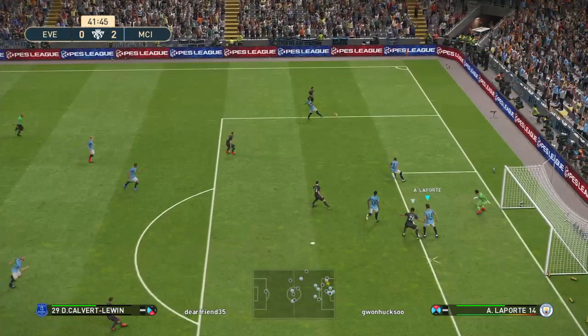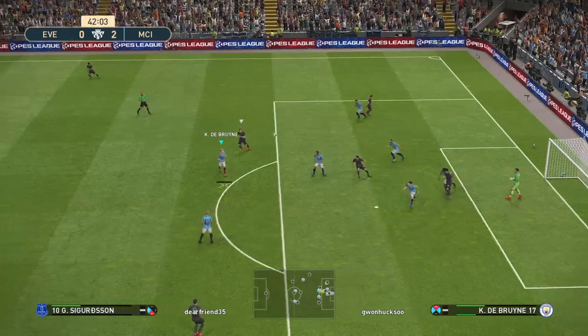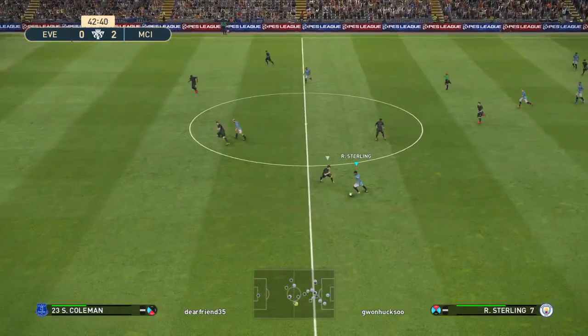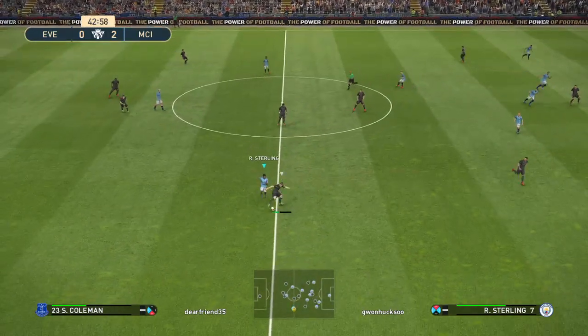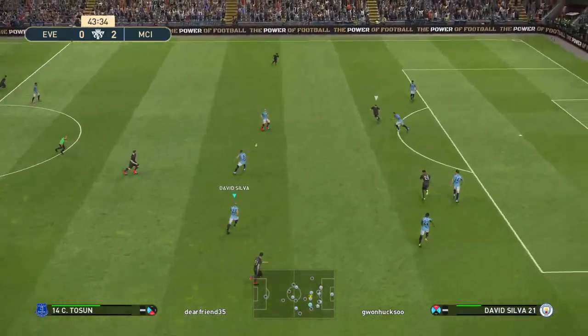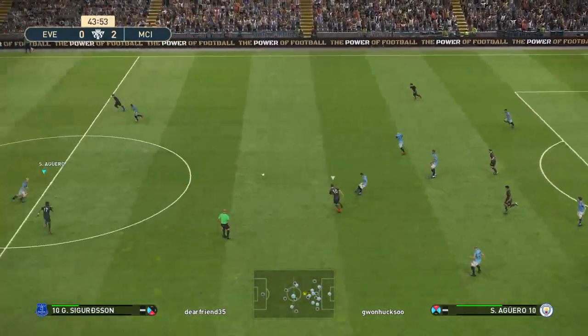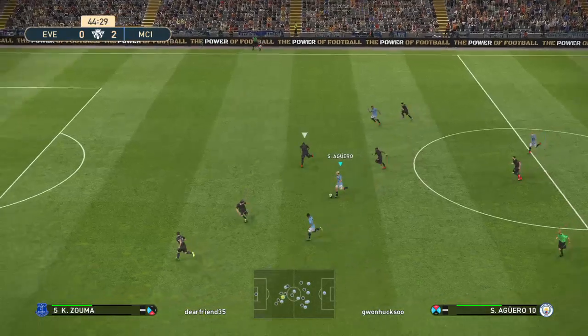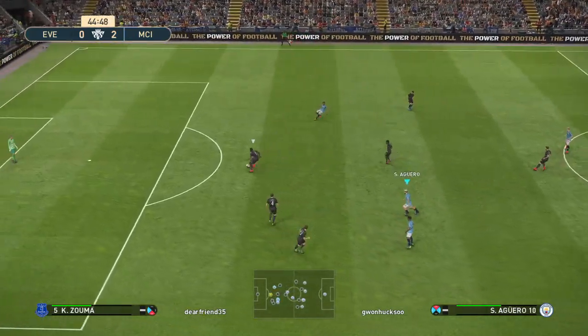He's left his man. Looks to drop one in. And he just whacks it away. David Silva plays it forward. And that's the end of that. It all started well enough. It's been intercepted, and that will come to nothing. Well played, he saw that coming.